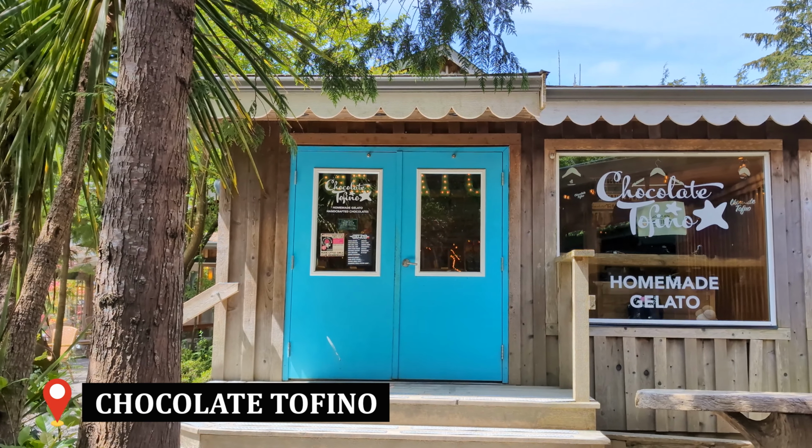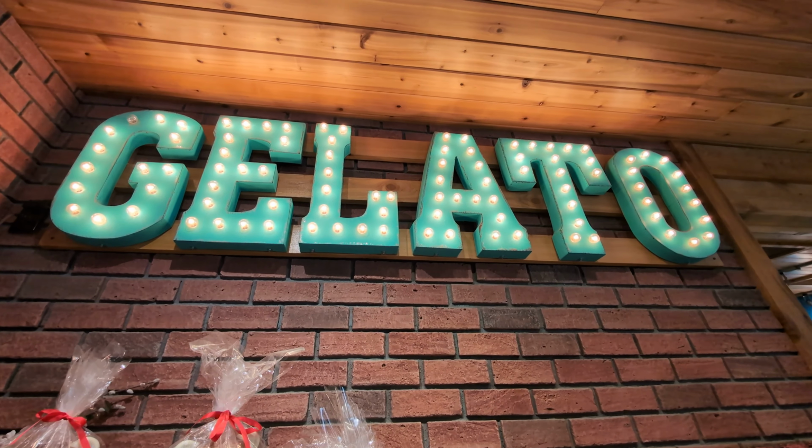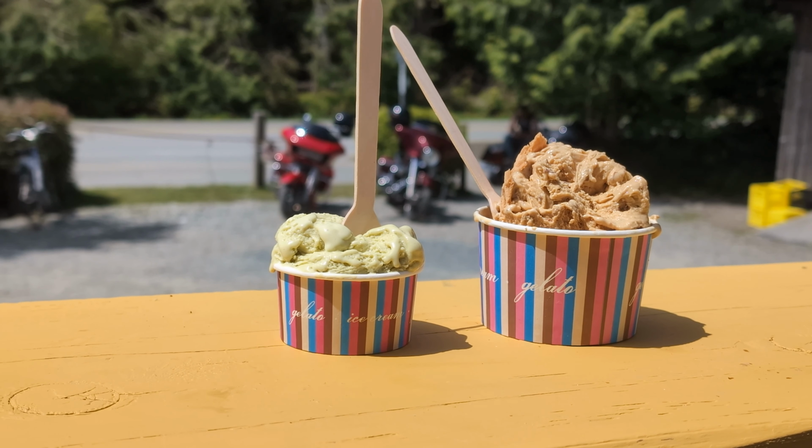If you're craving something sweet, then be sure to check out Chocolate Tofino. They're known for their handcrafted chocolates, gelato, and homemade treats. We stopped here on multiple occasions to indulge in their delicious gelato.